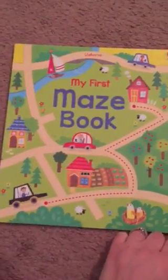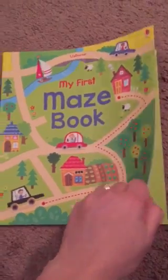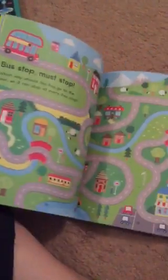I love, they've come out with this new activity book, and it's called My First Maze Book. So if you're familiar with our other maze books, they are not just your ordinary maze books. Notice all the fun illustration. They have little scenes in them.